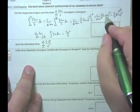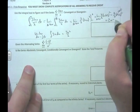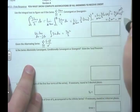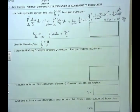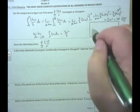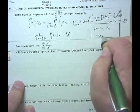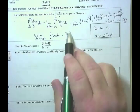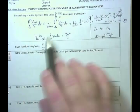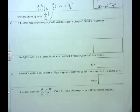What's the natural log of infinity? Infinity. And so this will be 3 halves infinity squared, which is infinity. So what do I have for the integral? It diverges. So if the integral diverges, what is the series going to do? Diverges by the integral test. So this series right here is going to diverge because we used the integral test. But I wanted to see proper techniques of integration for an improper integral. You've got to do the work right, especially when you show your work. Next one. This is about as fast as I could make it.